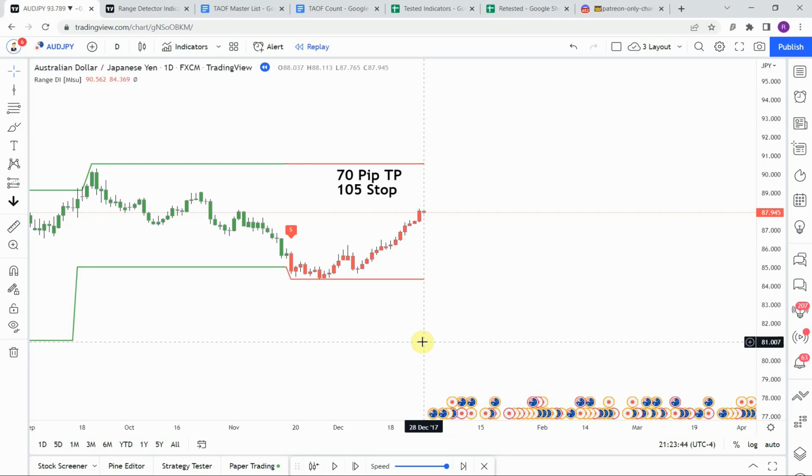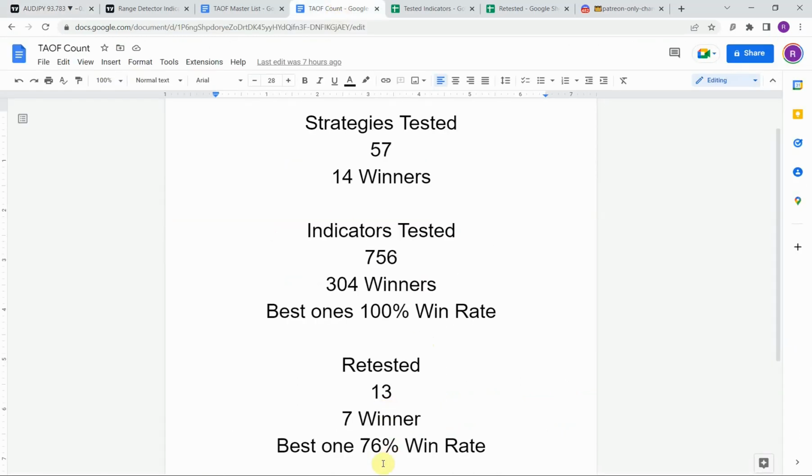Alright, as I said, today we will be testing the range detector indicator. Before we do though, I wanted to put the testing scoreboard up for everyone to see. So to date, we have tested a total of 57 different strategies, with 14 of them being profitable. We've also tested a total of 756 indicators, with 304 of them being winners. The best ones so far were able to achieve a 100% win rate. Now you need to go back and watch those videos to understand the context of how they were able to achieve that. So go back and watch those videos and see what you can get out of those winning indicators.